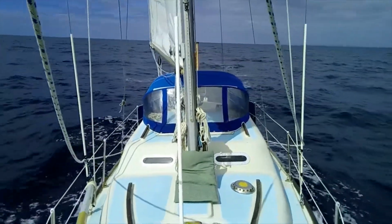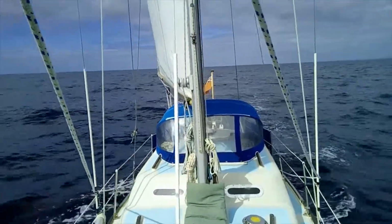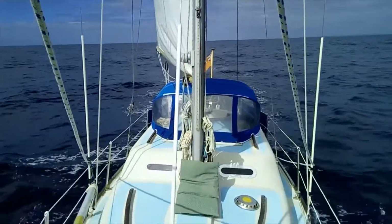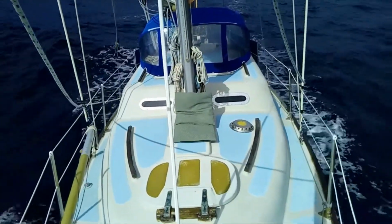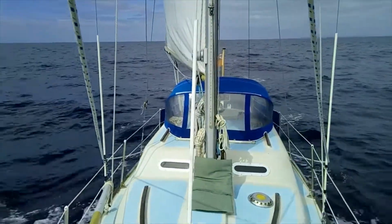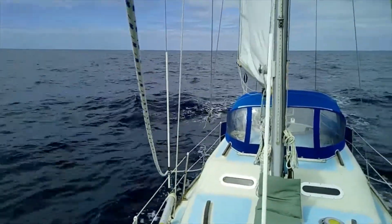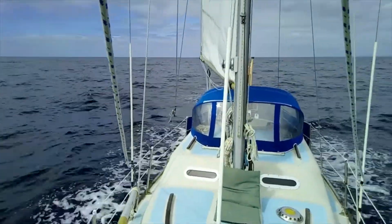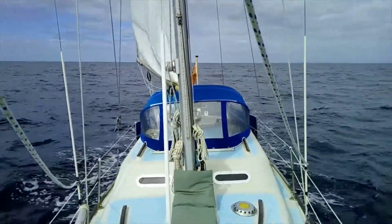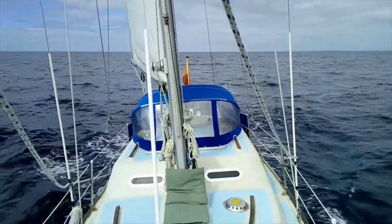Have a little view from the bow. Where I was sat, just down there, just at the foot of the mast. You can see the wind's died down again. The sea's very calm. The mainsail's just flopping about. I think the wind is due to pick up this afternoon though, so hopefully we will get a little bit of sailing in.